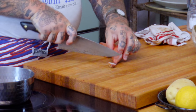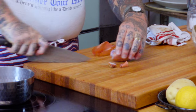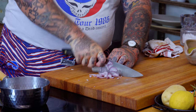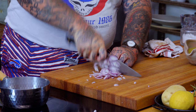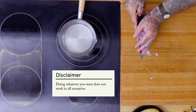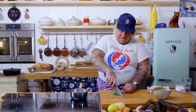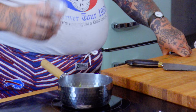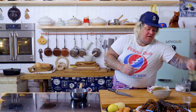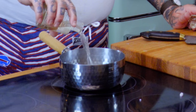Now what we gotta do is make our acid component. We got a beautiful shallot. We're just gonna cut that in half, peel it, and slice it right across. You can dice it, you can do whatever you want. We're gonna reduce the vinegar with the nice shallot. I got some tarragon here. I don't mind if the stems are in there. We got some beautiful little peppercorns, like a tablespoon, and some white wine vinegar, about half a cup.